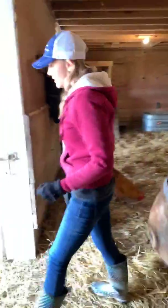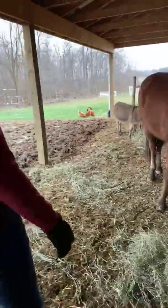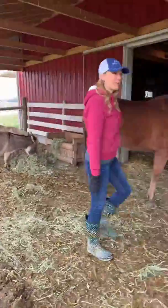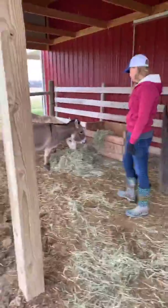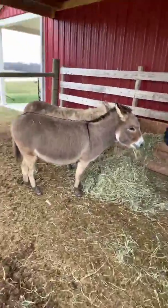Yes, let's go visit the donkeys. They're out here eating hay with Red. This is a little extra awning we have outside here. We have a couple boxes where we like to put the hay. Pickles is going to try to steal the show again. I didn't know she was quite the diva here. Here are our two donkeys. I'll let my cameraman get in a little closer so you can hear me.